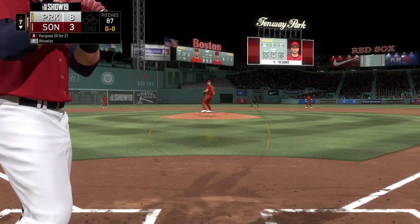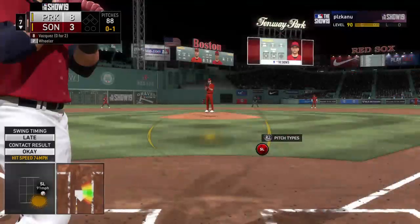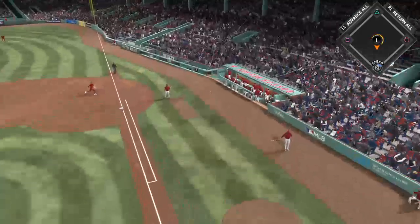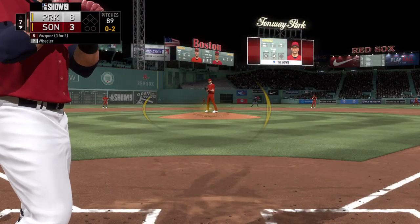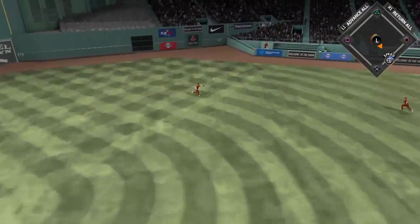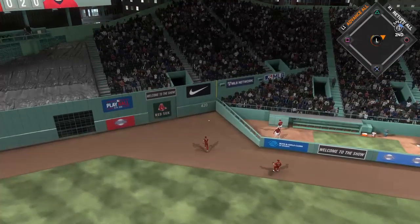He started out the evening 0 for 2 so far. Right side, but it's going to be a foul ball. Behind 0-2 now. Trying to send him packing for the second time. Liner toward right center. And that's in for a base hit. Make it a 1 for 3 game so far.